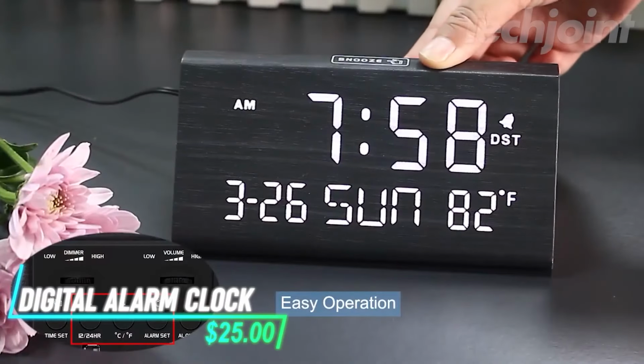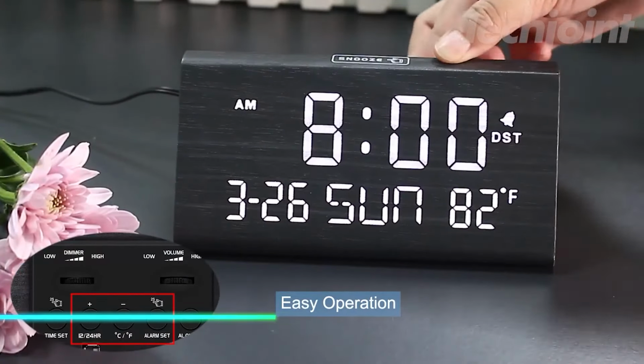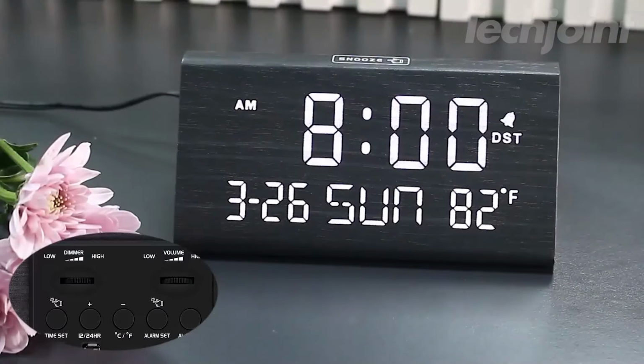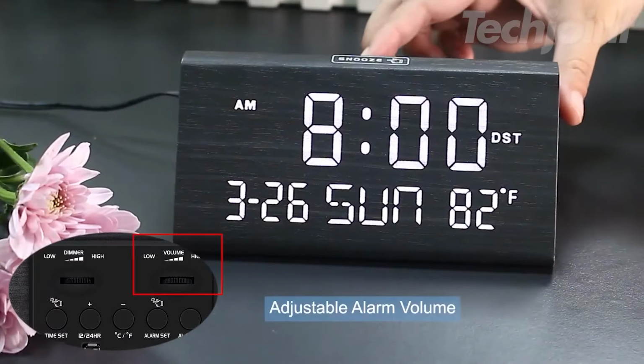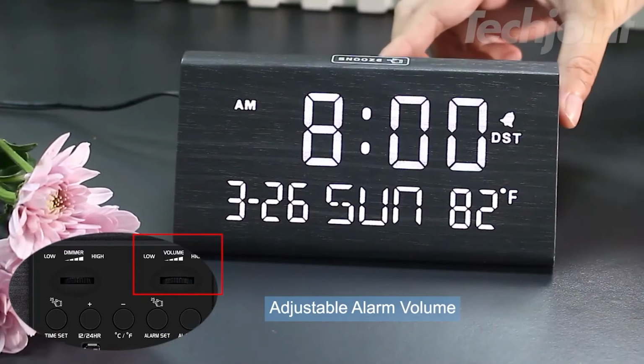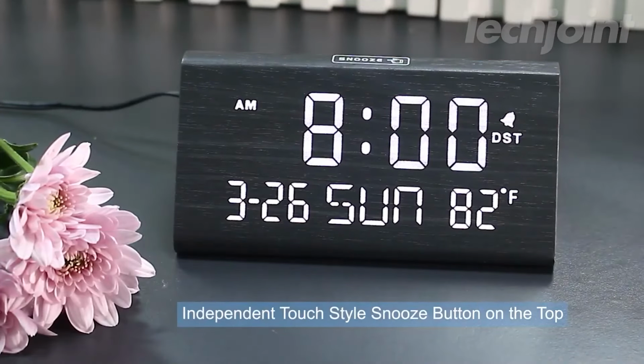This is a digital alarm clock designed for easy readability with large numbers displaying the time, date, day of the week, and temperature. It features a dimmable display with adjustable brightness levels from 0 to 100%, allowing you to customize the light for day or night use.